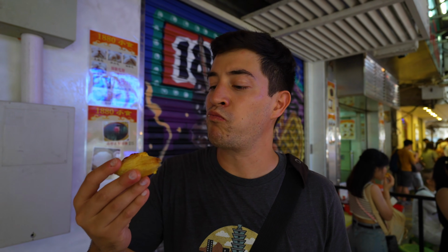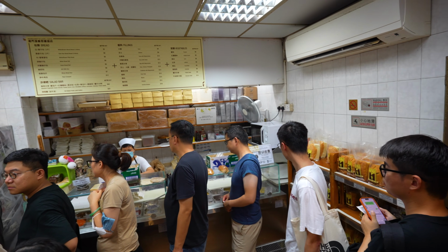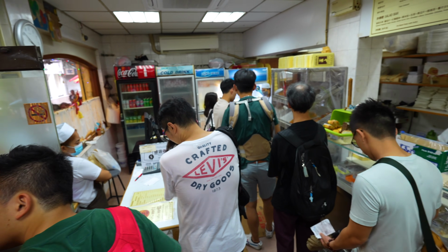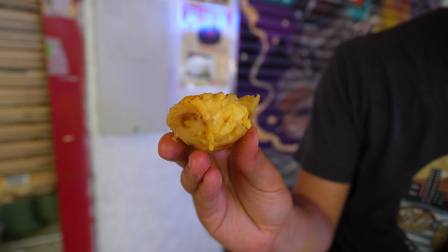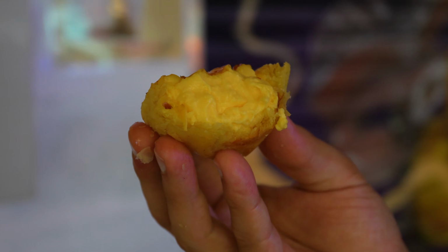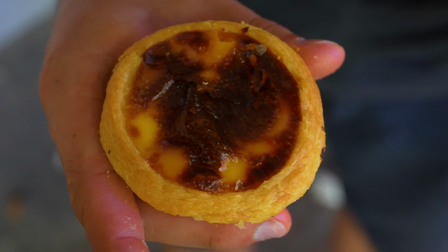Let me try one bite. Wow. That's disappointing. I can't believe we just waited so long just for that. It honestly has almost no flavor at all. The pastry has a little bit of a butteriness, but you can see all that custard on the inside. It feels like there's absolutely no sugar and it has almost no sweetness whatsoever. The pastry is really good, but the filling, not that good. Wow, what a wait for not much.